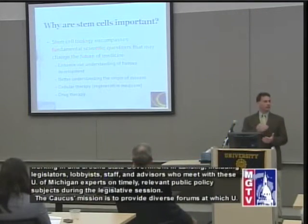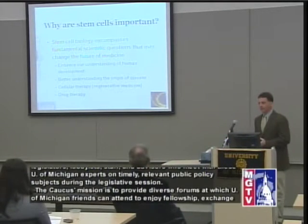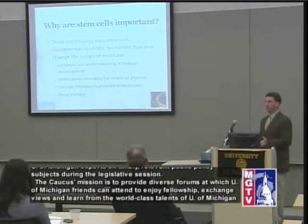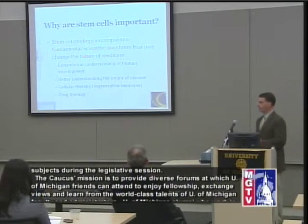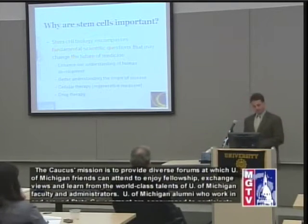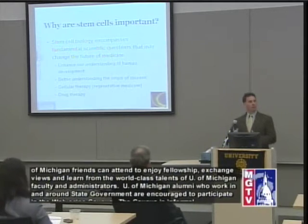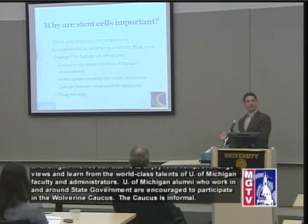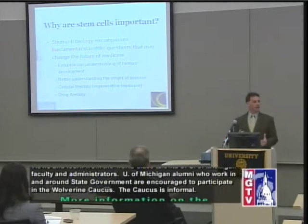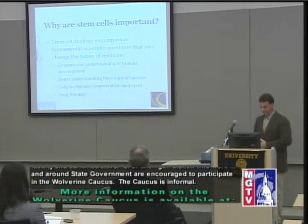So as we understand how things develop normally and consequently abnormally in certain diseases, we then gain insight into how we can fix those problems. Probably the most widely known aspect of stem cell research is that of cellular therapy, where dead or dying or defective cells or tissues in the body are replaced by cells that have been created in a petri dish, transplanted into the body, then taking over the function of those cells that are dead or dying, such as in diseases like Parkinson's or diabetes, for example.